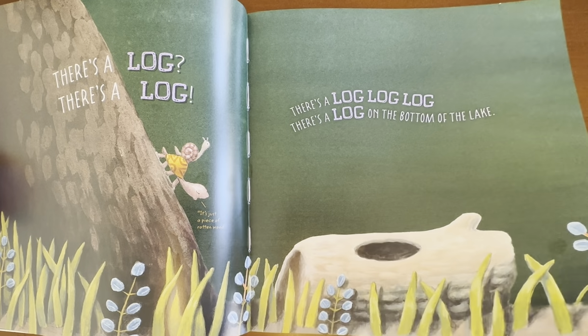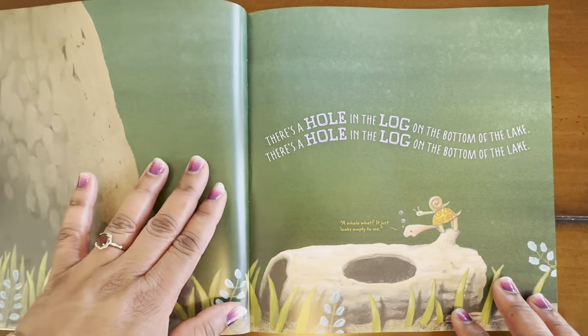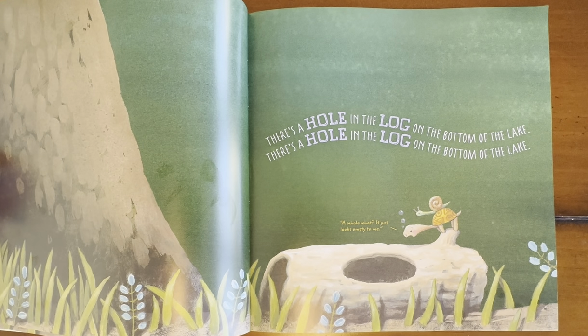Do you see why I have to resist the urge to sing this? I literally just want to sing it. It's like a tongue twister.